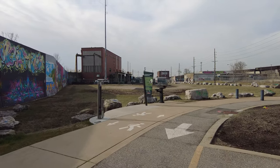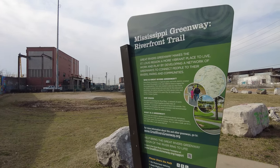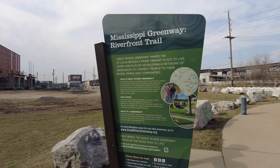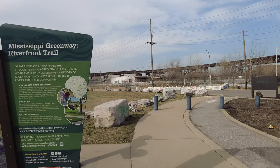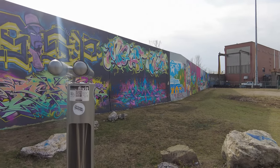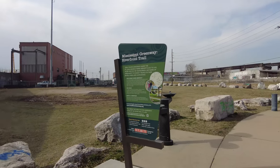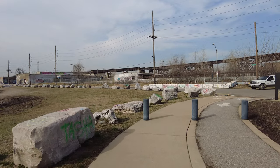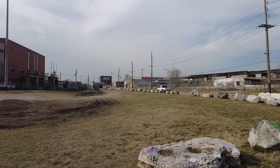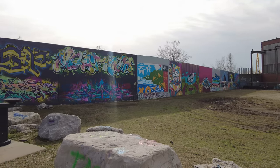I'm just going over here briefly to see what this entails. It says Mississippi Greenway Riverfront Trail. So that's about the bike trail itself. You also got some bike accessories here, if you need to pump your tire or use change tools, and there's a little water fountain. And then the mural continues down that way in front of us.